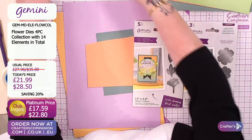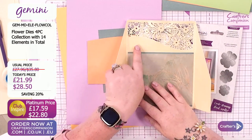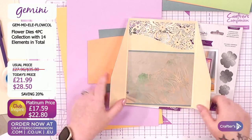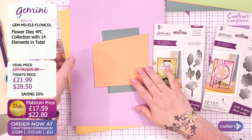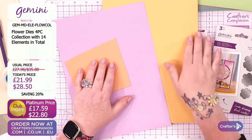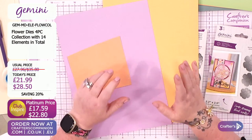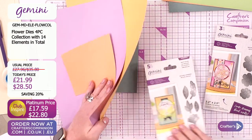Right, so we've got this, and we're going to cut out one of our flowers for here. The three colours that I'm going to be using for my flowers, I've picked that orange, that purple, and that yellow. They're quite clashy colours, but still work fabulous. So that is what I'm going to go with.